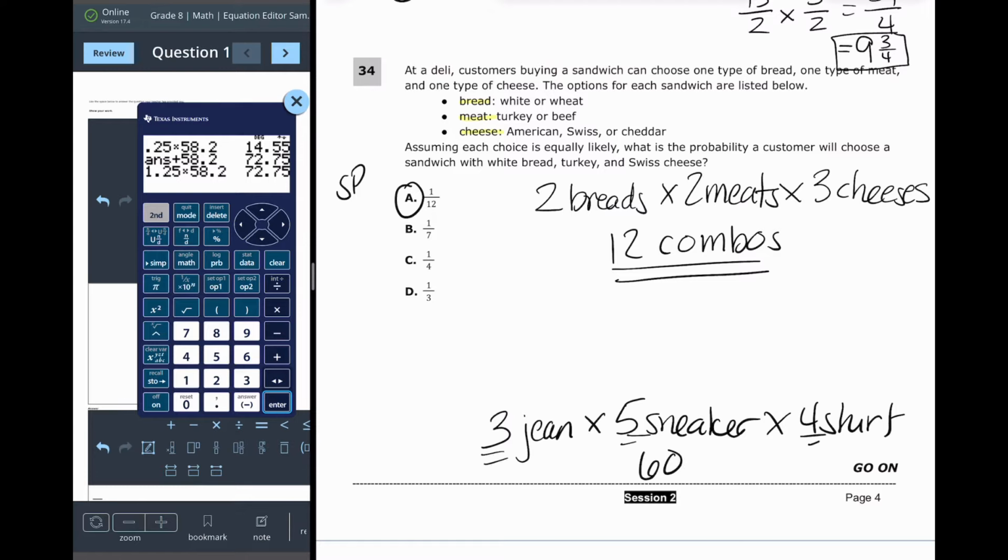But the question is asking, what is the likelihood of getting white bread, turkey, and Swiss, this kind of sandwich? So let's think it through. For the white bread, it is 1 out of 2.